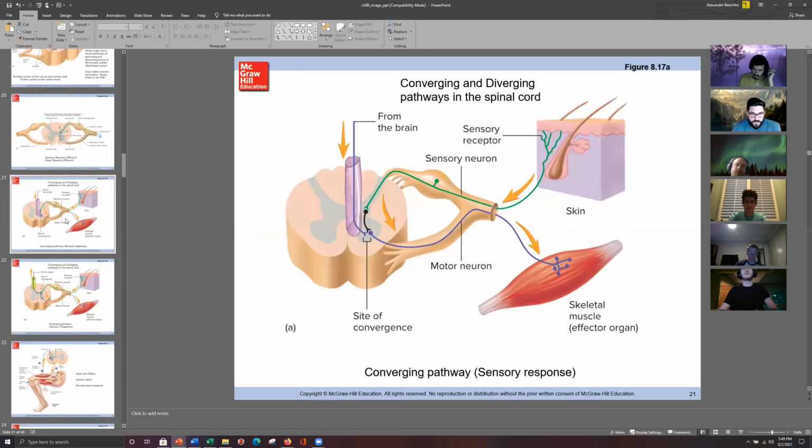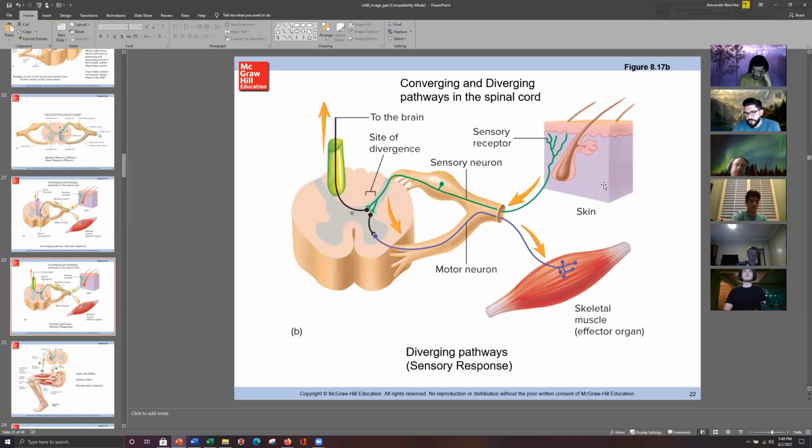Okay. So here we've got another infographic showing that as well. We've got our converging pathway here. So we've got our motor nuclei that's going to be carrying information back down from the brain to affect the skeletal muscle. And we've got our diverging pathway where we have those sensory neurons that can synapse onto various white matter columns that are taking that information back up to the brain.